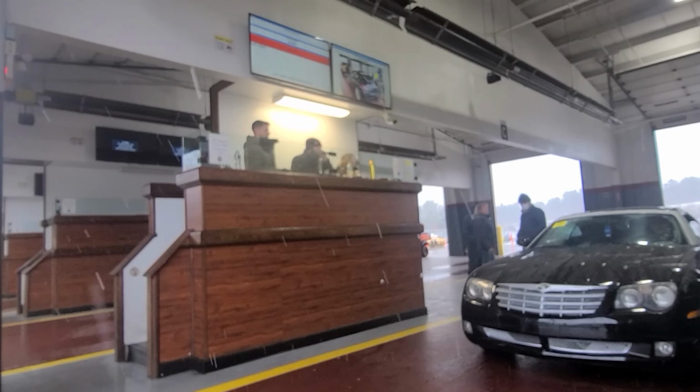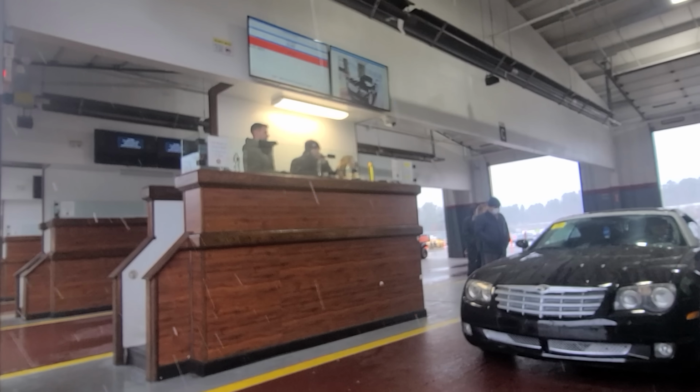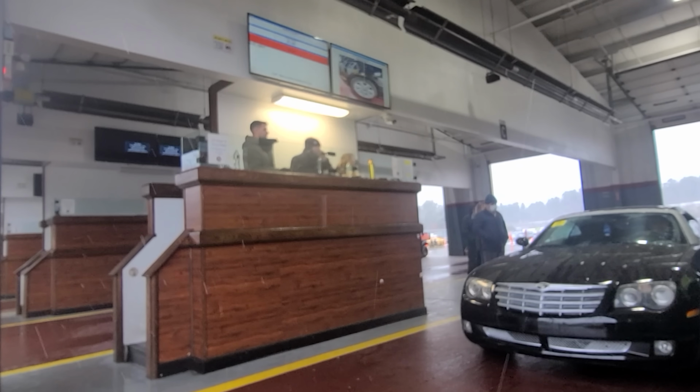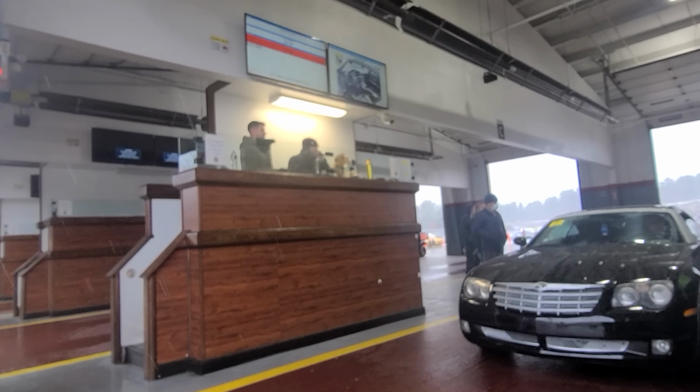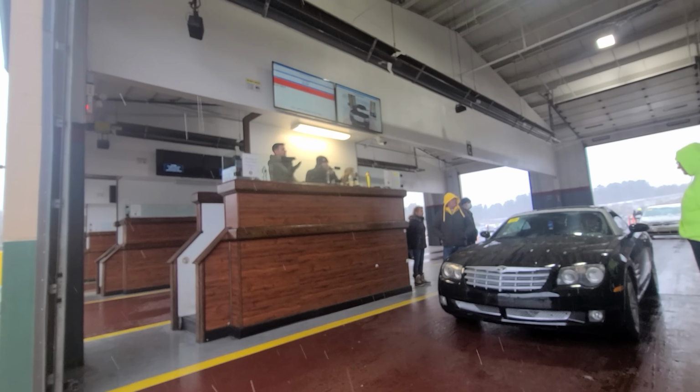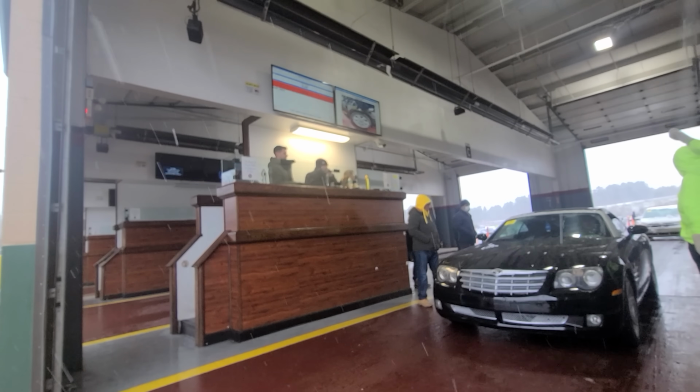Look at the spoiler. She's a race car. 21, 22. You want to be 22? $2,300. Everything go up. Hey, my friend, he drove in here. It's gonna take more.